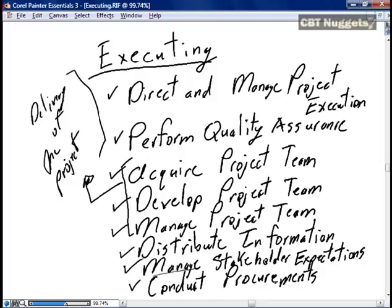Not really a new part of executing. Executing previously had activities associated with procurement. This is simply the result of combining multiple processes in this edition of the PMBOK into the single one of conduct procurements. So as we can see, there's a lot of project management activity associated with executing. It's important that we understand each and every one of these processes and how they relate to project management and how they relate to our executing process group.